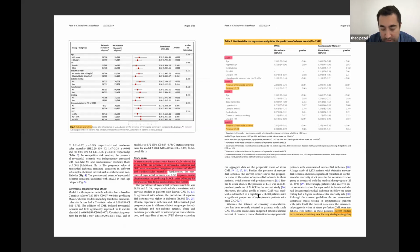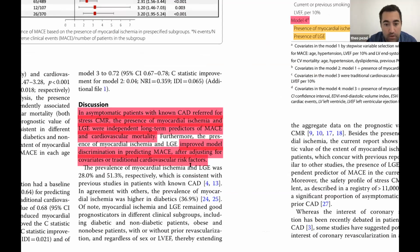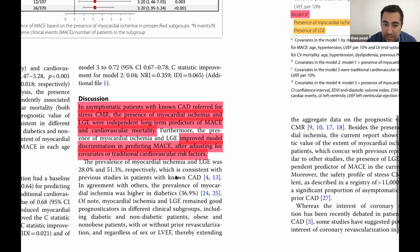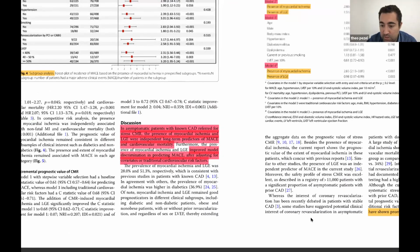In terms of discussion, the main result of our study was that in asymptomatic patients with known CAD referred for stress CMR, both ischemia and LGE were independently associated with MACE and cardiovascular mortality, with this incremental prognostic value above traditional risk factors. I think it's an important message.